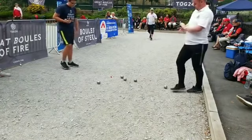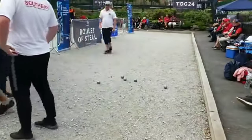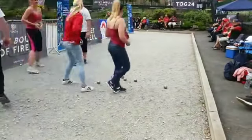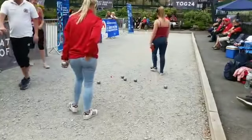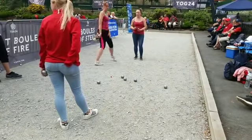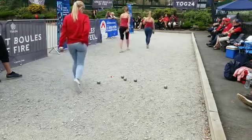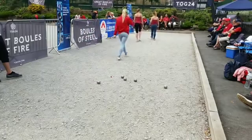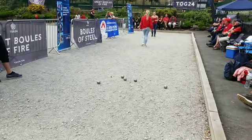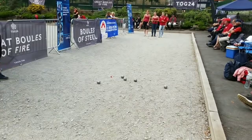He's taking it this time. Good ball in front of the previous ball from Lisa. The girls with 4 balls still in hand: 2 from Emma, 1 from Lisa, 1 from Sarah. Are they going to take on this shot again? 4 plays 1.